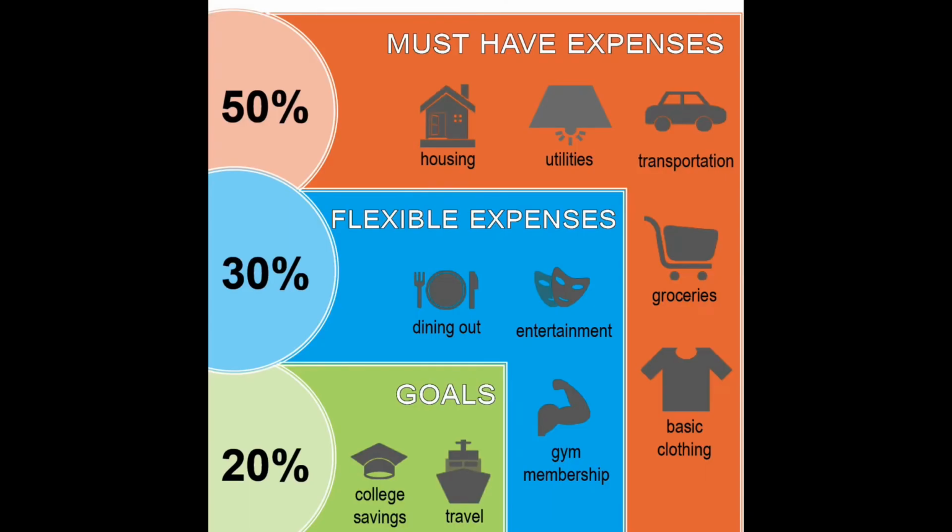One strategy we can use here is the 50-30-20 rule. And this is where 50% of your income goes towards needs, 30% of your income goes towards your wants, and 20% of your income goes towards your savings. This can be a good starting point if you are one of the people that I was mentioning that needs a lot of help with their money and their relationship with it. You can use this as a good rule.